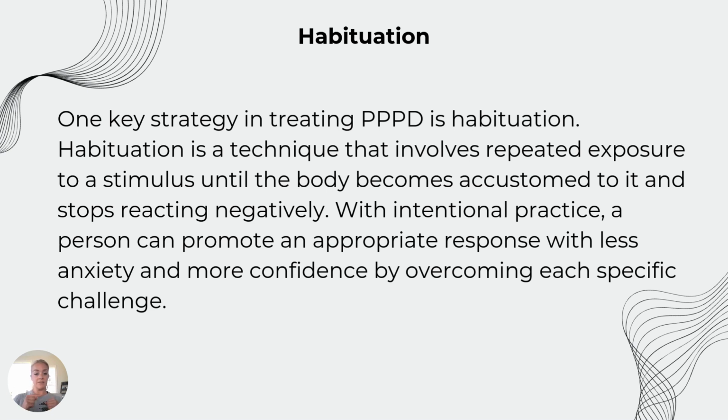So it's kind of like if somebody pokes you in the shoulder, and at first it's really, really annoying and it bothers you, but then after time, your brain stops recognizing it as a threat, or I can just get numb to it, get used to it, and it won't bother me much anymore. That's kind of what we do with habituation. So it's a very intentional practice. A person can promote an appropriate response with less anxiety and more confidence by overcoming a specific challenge.